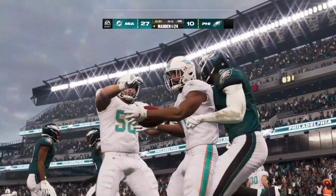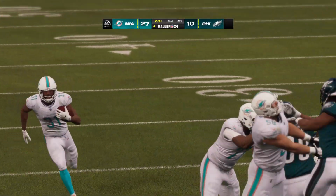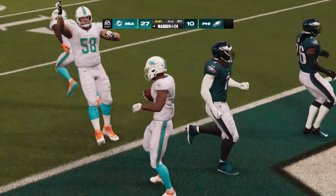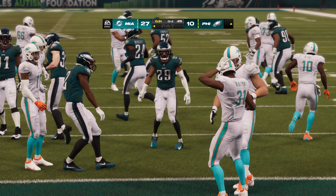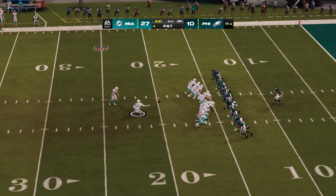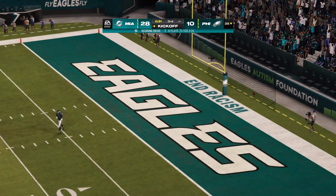Raheem Mostert. His second touchdown of the afternoon. And the Dolphins take the opening kickoff of the third quarter and drive right down the field to extend their lead. Sanders now to add the extra point. And the lead is up to 18 now.